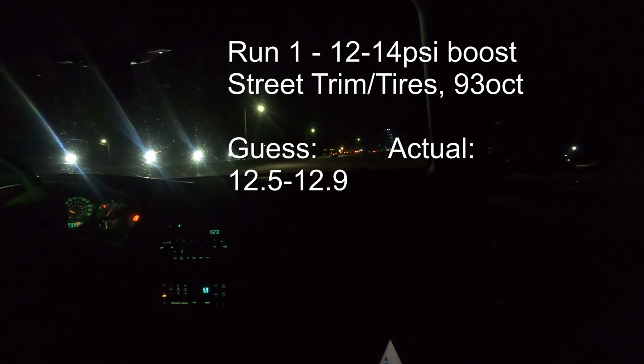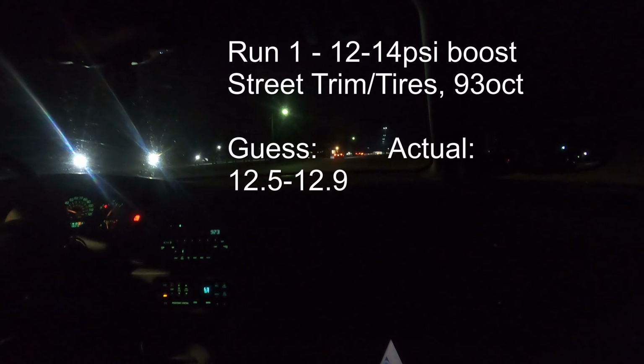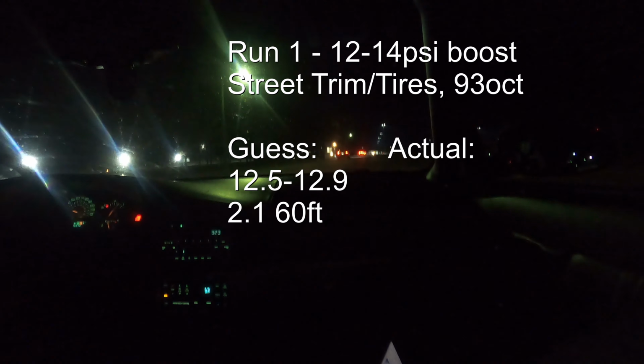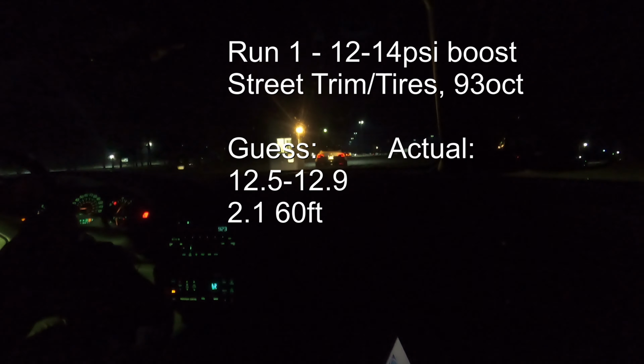Definitely gonna have to get used to launching this thing. I'm gonna guess somewhere mid-high 12s to start with. We'll see. 60 foot was probably like a 2.1, just by my guess.